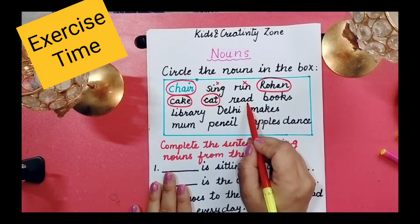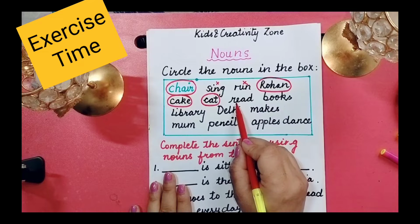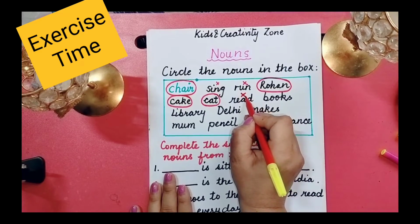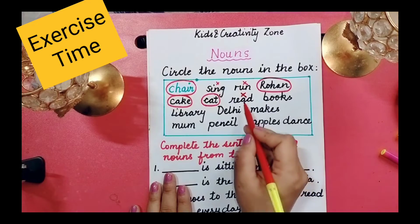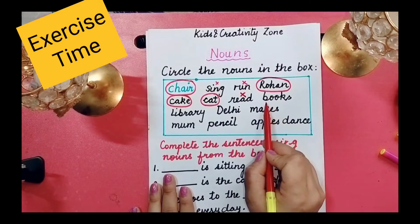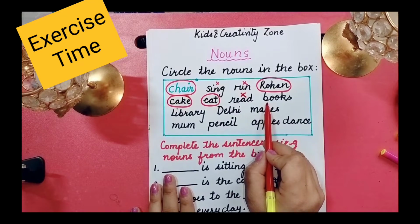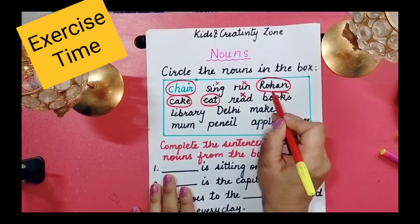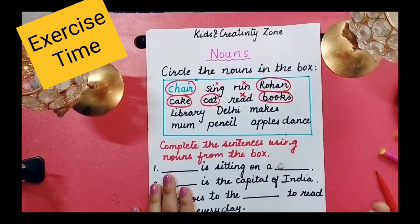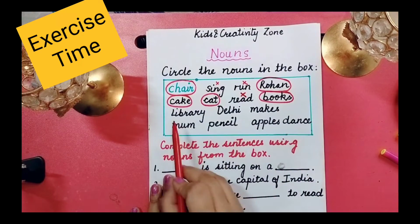Now the next word is reed. Now reed is not a naming word. It's not the name of any animal, place, person or thing. So we will not circle it. Now come to the next word. The word is books. So books is a naming word. It's the name of a thing. So we will circle it.